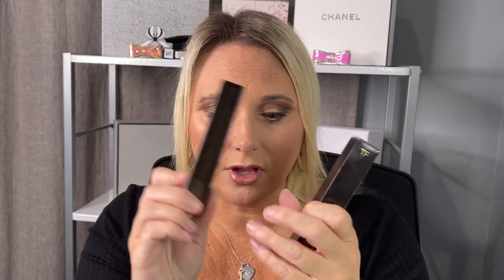And then, like I said, I purchased the concealer, the lip gloss, and the lipstick. So watch for these. I will definitely be using these throughout the week on Instagram because I'm not gonna be able to wait. I wanna play with them.